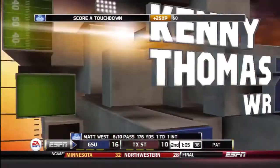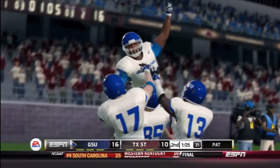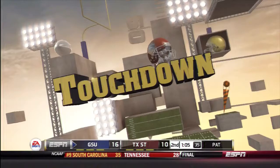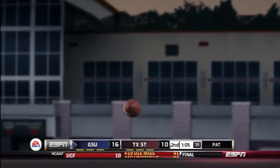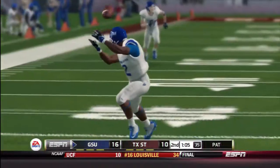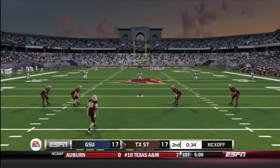And that's the second of the day for the passing game. The first for Matt West. 6 for 10 passing so far in this game. And let's look at that pass. A big time pass. A needed pass right there for the touchdown. And now they have a 6-point lead.